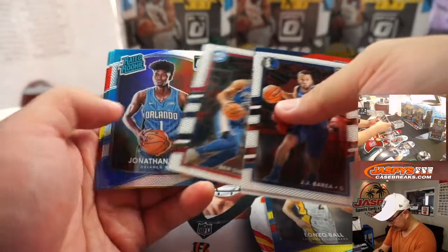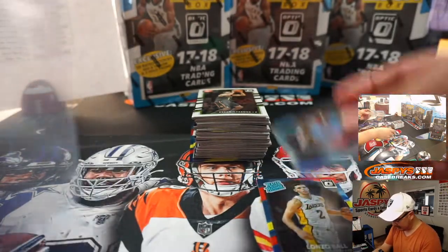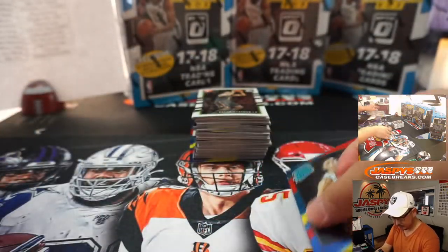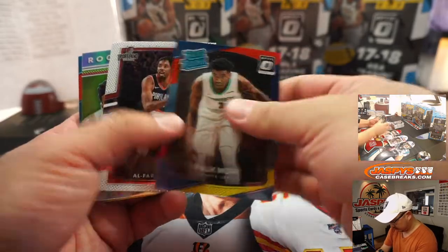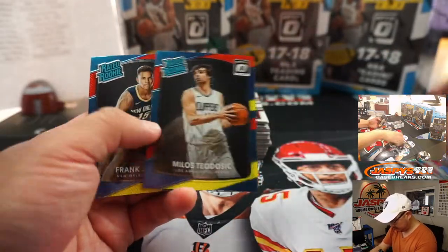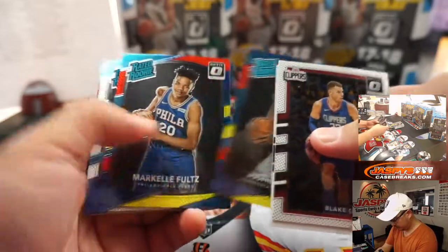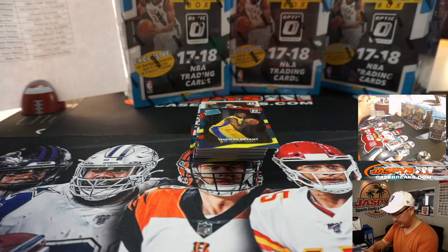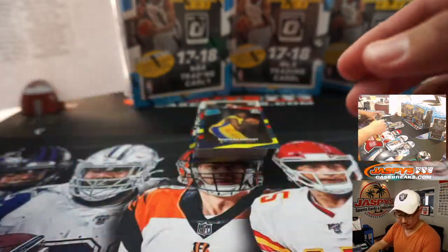More Lonzo, this time in the red-yellow. Jonathan Isaac, rated rookie holo. These holos everyone seems to love. Orlando Magic, Kevin with that one. Markelle Fultz kind of looked good in some playoff games for Orlando, no? Could there be some upside for the former number one overall? Buy low? Drew Kerr with the Sixers.